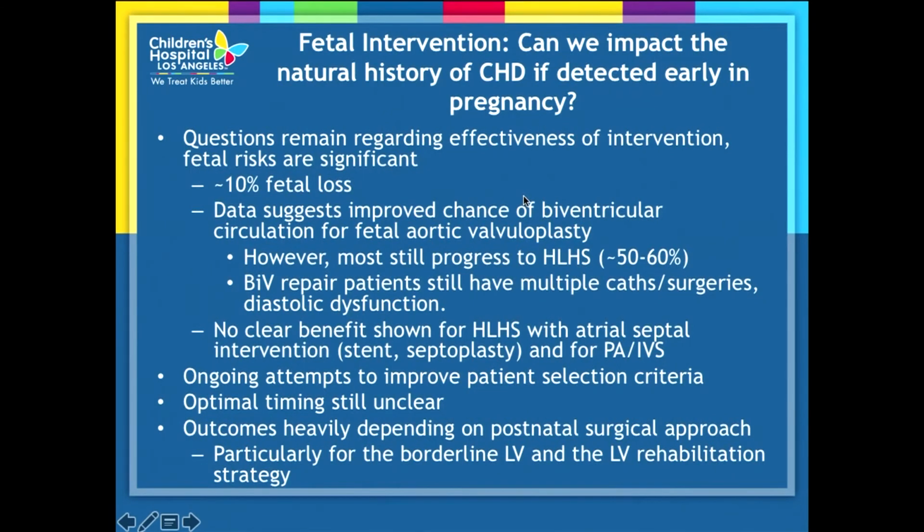There are questions regarding the effectiveness. There's about a 10% fetal loss doing these interventions too. And the data isn't quite perfect either. Most patients with the aortic valvuloplasty still progress, or at least 50 to 60% still progress to hypoplastic left heart syndrome. And even the ones that don't still have some problems with LV dysfunction, showing you that you can't necessarily just be a hammer and try and nail it and make hypoplastic left heart syndrome go away. There are clearly some abnormalities of the LV myocardium.